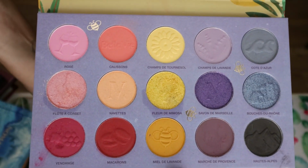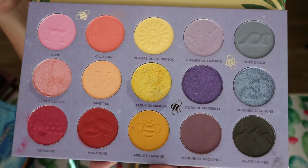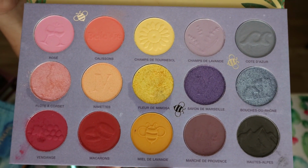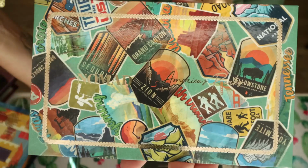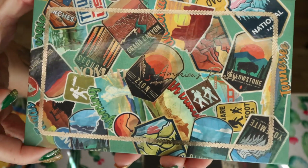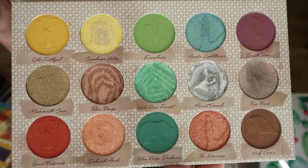I actually like that this one goes deep because we have these deep dark mattes in the corner. The palette that I decluttered from Nomad, that was my complaint with them, is that it just didn't go very deep and dark, and this one definitely does. This was the first palette I purchased from Nomad, and this is what made me fall in love with the brand. This is the American Parks palette. Again, greens, browns, neutrals.